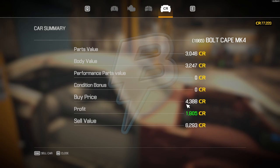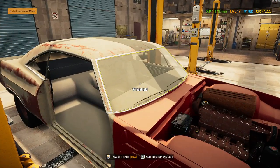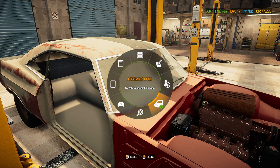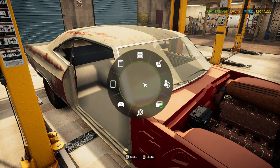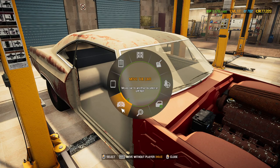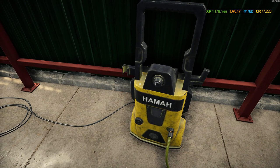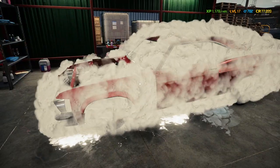Because I bought it at 4,000 at the auction, and just the moment I bought it, okay, actually not. I did this. I used the welder on it. That's all I did. Used the welder, so it actually made the car body better. And now, if I sell it right now, I will make 1.9 CR. Okay, so let's take it to the wash.